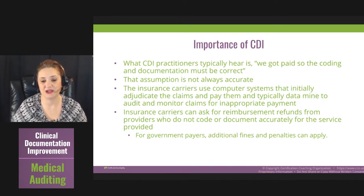So I'm talking about Medicare, Medicaid. And when they come in, they hire people that get paid to find mistakes. So they're going to tear everything apart until they find the mistakes. And underpayment is just as bad as overpayment.